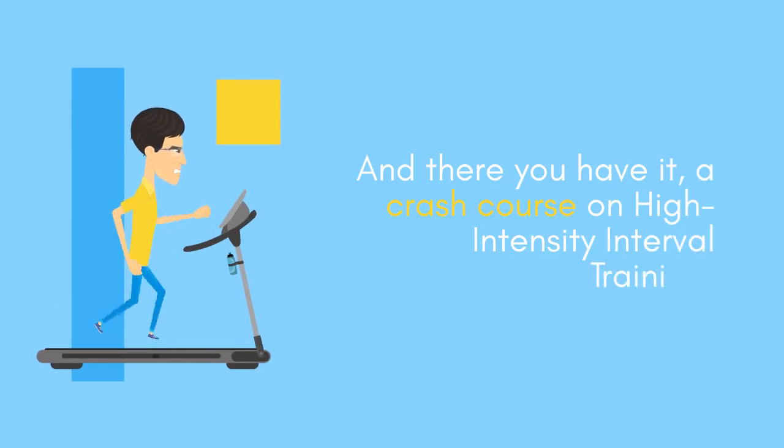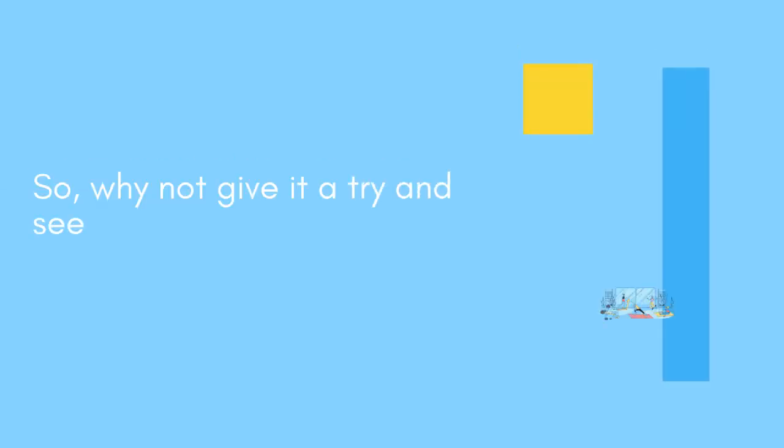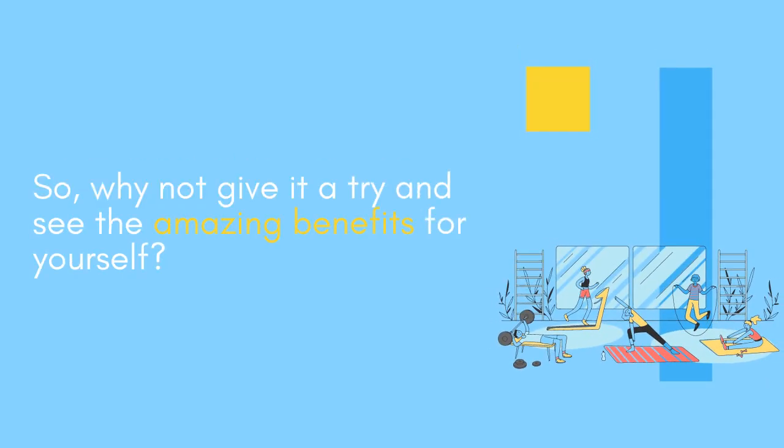And there you have it, a crash course on high-intensity interval training. HIIT is an incredible way to maximize your workout time, burn calories, improve cardiovascular health, and achieve your fitness goals. So, why not give it a try and see the amazing benefits for yourself?